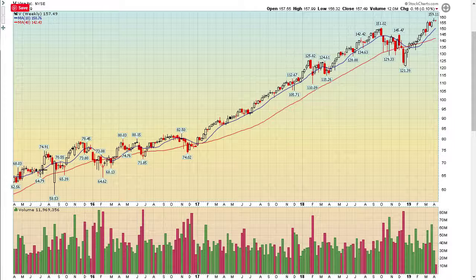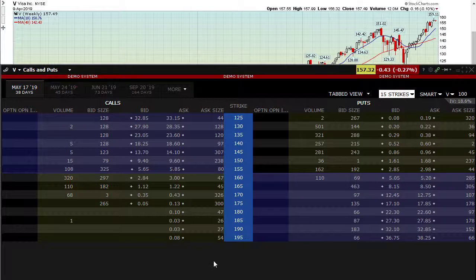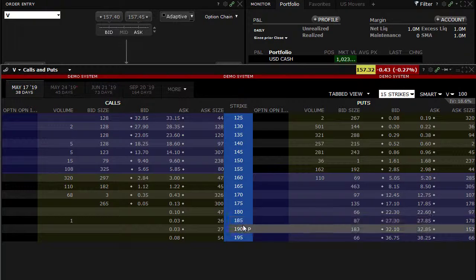But the best would be to do a pullback, and you can do a pullback to the 40-week moving average. When the stock pulls back, you're lowering your entry risk. So what we do with a covered call is you buy the stock. For example, right now it's selling for 157.49, and you sell a call option to earn premium against that stock.